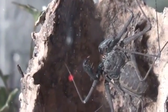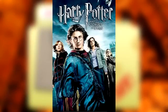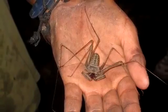Actually, speaking of movies, in the Harry Potter series, during the Goblet of Fire, Professor Moody uses a tailless whip scorpion in a demonstration of the 3 unforgivable curses. He explains that one bite from the creature is lethal. Seems the professor has his facts backwards though, because they're actually pretty harmless to humans, not even possessing venom or stingers. Anyway, back to the facts.